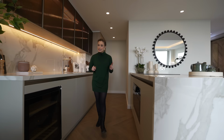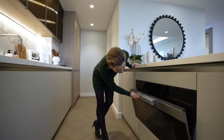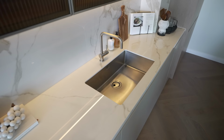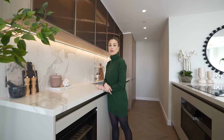So we've got all integrated appliances by Miele. We've got an induction hob. We've got 3 ovens. This is one of them. A wine cooler, very needed. And then this is absolutely beautiful. This is a Neolith worktop and matching backsplash. Absolutely beautiful patterning there and easy to clean and tidy. I love these additions of the LED downlights there. All the lighting throughout the property is by Halo.